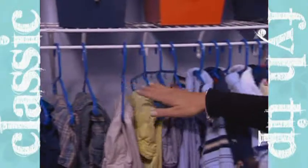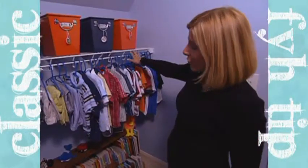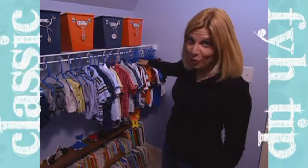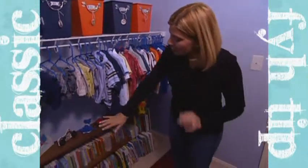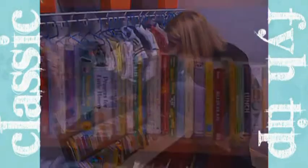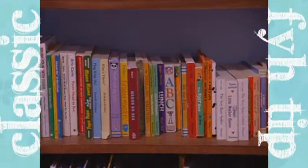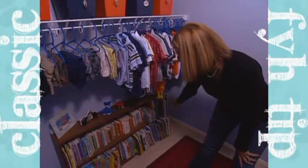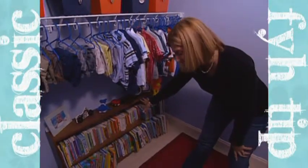Then down here we have his in-season clothes, and we've color coordinated our hangers so that all of the clothes that are out here are clothes that he can wear right now. Down below we actually have a shelf that we took from the playroom of this house, and the homeowner had actually built this shelf when he was in college and had just held on to it. But for us it was the perfect size to create a great little reading nook for Nathaniel.